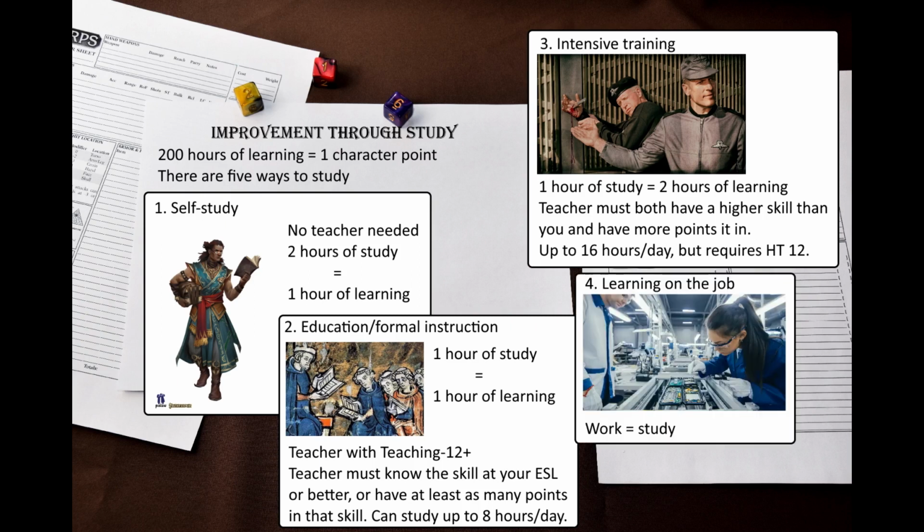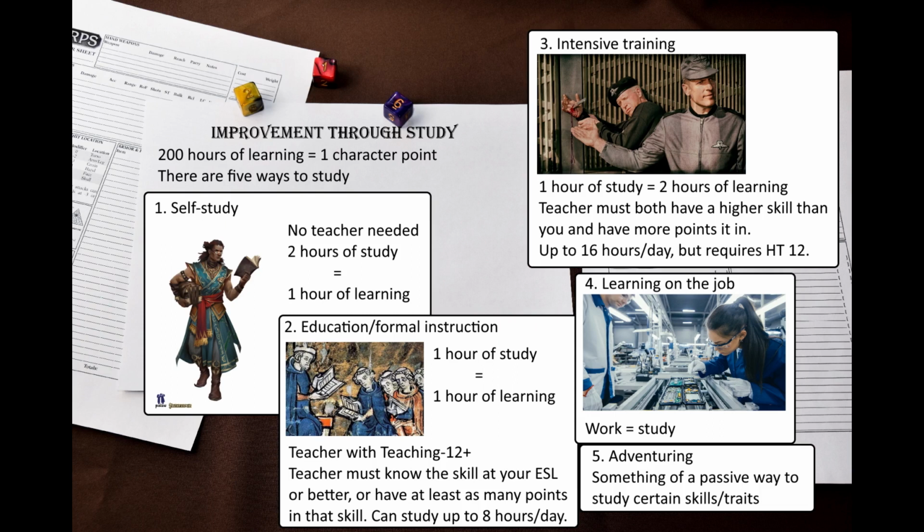The fourth way is learning on the job. If you have a job that requires a certain skill, then time spent on the job counts as study. However, since you rarely learn something new this way, and just use already known concepts, every 4 hours on the job count as 1 hour of learning. If you are learning new skills on the job, then you have to use one of the other methods of study. And the fifth way, that is more or less a variation of learning on the job, is adventuring.